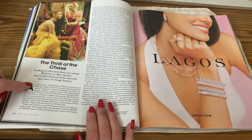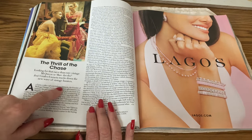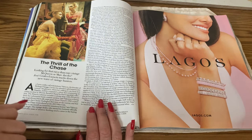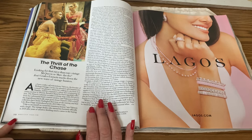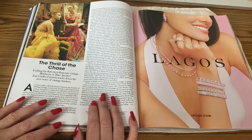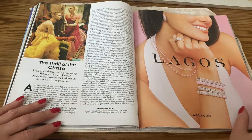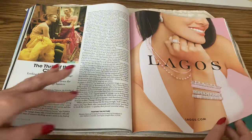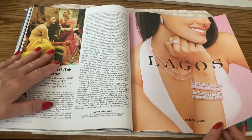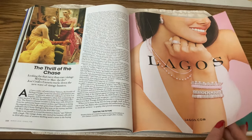This person is Johnny Valencia, one of them, the founder of Pachuca Vintage. A socialite, she happened to be French-Lebanese, was selling 252 pieces of her archive of clothing, and everybody was all abuzz. It would be a very interesting thing to do, wouldn't it? If you are knowledgeable, you would have to be able to spot fakes. I don't know. I wouldn't be able to do it.